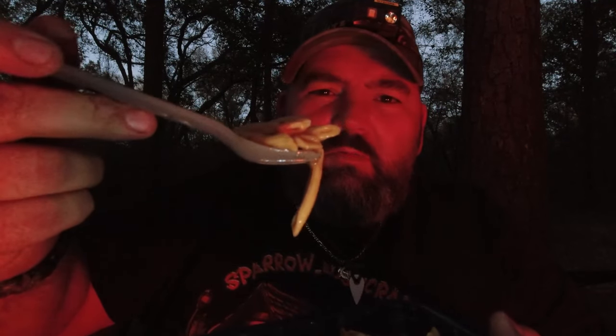Well, dinner turned out really, really good. It cooked all the way through. The tinfoil packet worked really good, and that pasta worked out. Really, really easy. Actually, it's delicious. Simple.